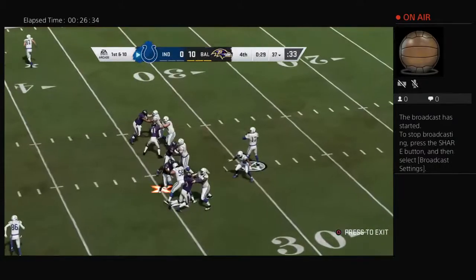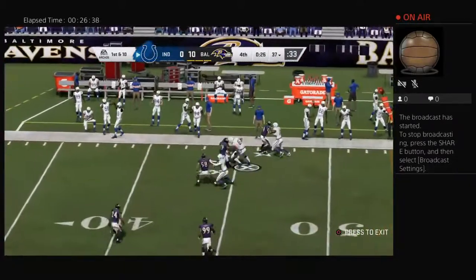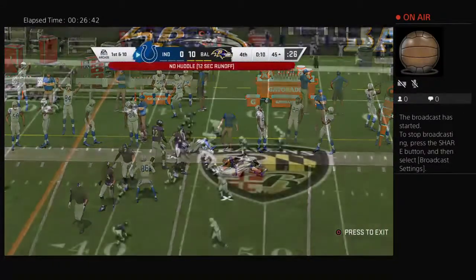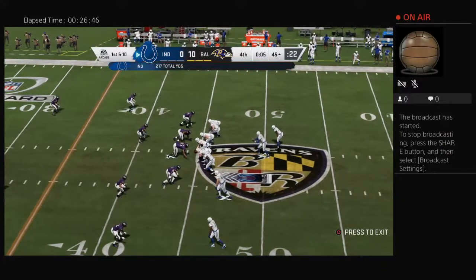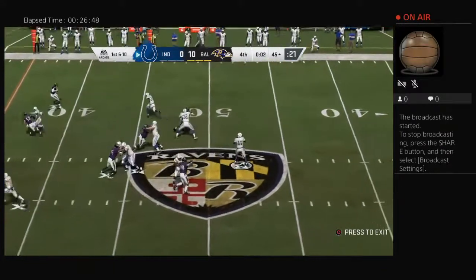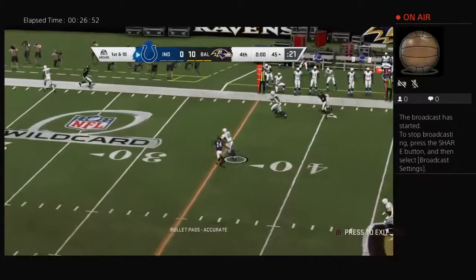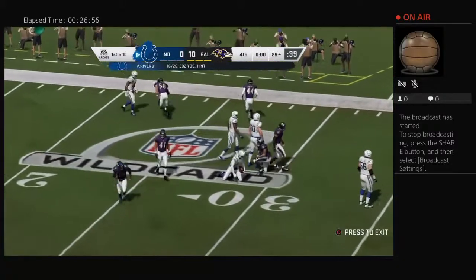Here's Rivers. Complete, the tight end Kelsey. And he'll be taken down across the 50 at the 45 in enemy territory. The drive starting play, a good one. Give him 19. Throwing, Rivers. And Woods has it complete. And he's taken down inside the 30.